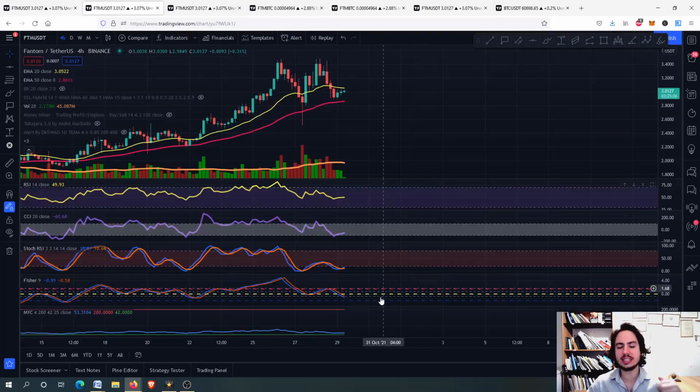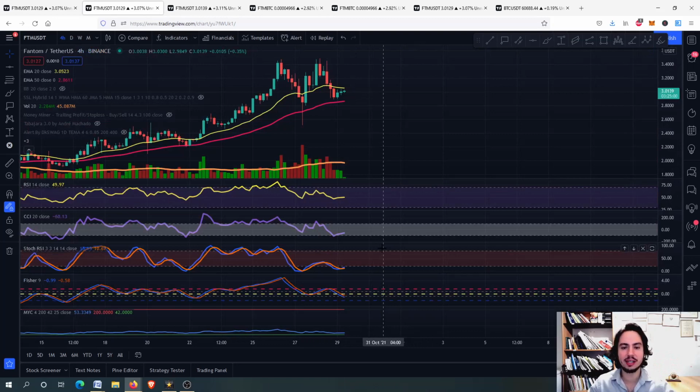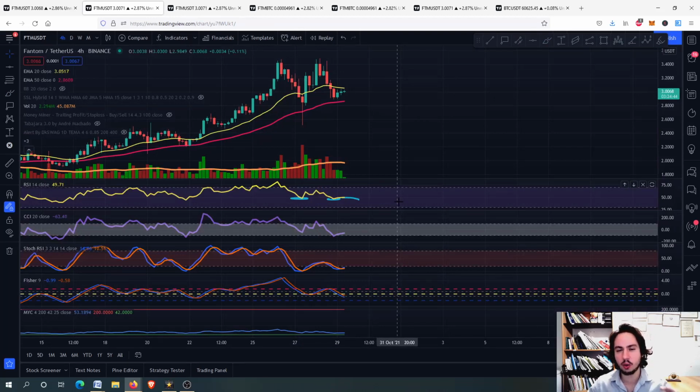On the risk metrics here, we have a little bit of an oversold situation for the stochastic RSI, but this isn't something that we should be looking at right now. Okay. What we should be looking at is the RSI, and here we have a little bit of a lower high. We are going to see if we drop down furthermore from this support line right there. If Bitcoin falls down, corrects a little bit more, it won't help FTM, and I will explain later.